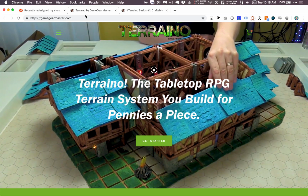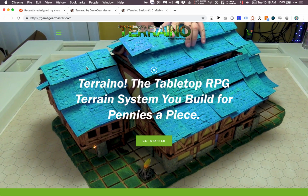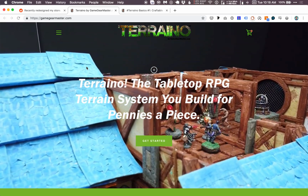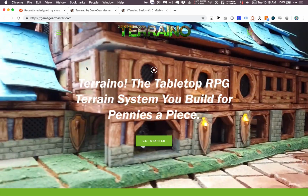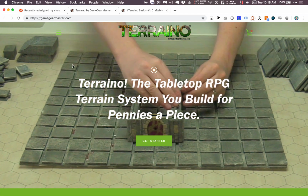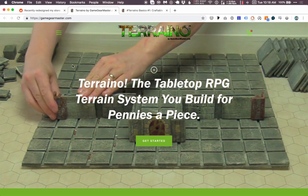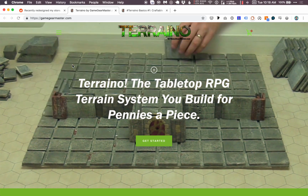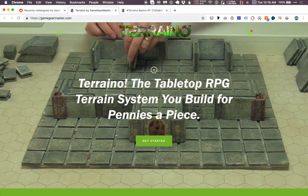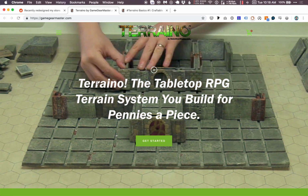So when I first land on the site, I see Terreno, the tabletop RPG terrain system you build for pennies a piece. Okay, get started. And what I do really love is this background image and video that you have that plays immediately, because this really tells me exactly what this product is and how it works.